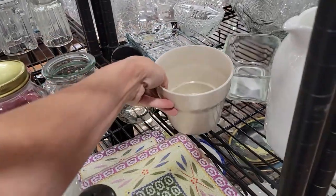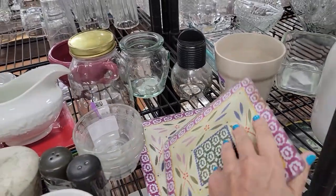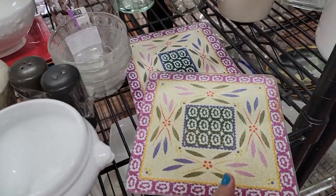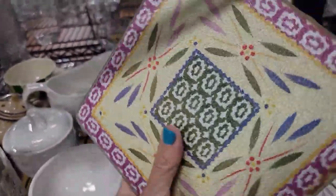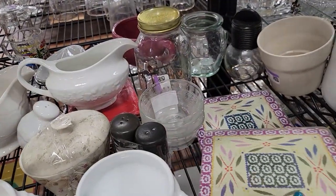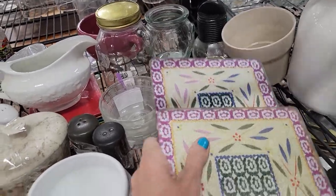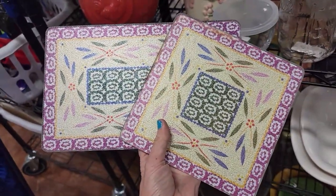Some Temptations trivets. Let's see how much those are. Let's go in the bottom of the Temptations pans. It's interesting that they're purple. I don't even have any purple. They might call this the confetti. Let's see how much you are. $3.99 and $3.99. I'll go ahead and pick those up.